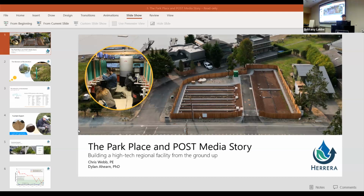Chris was the project manager and lead designer for the Park Place Stormwater Facility, which is the subject of this presentation. Dr. Dylan Ahearn is a hydrologist who has spent the last 20 years figuring out how best to eliminate toxic pollution in our waterways. He is currently an adjunct professor at Edmonds College and the associate director of water science with Herrera, Inc. Dylan specializes in green stormwater infrastructure with a particular focus on stormwater treatment research, development, and verification.